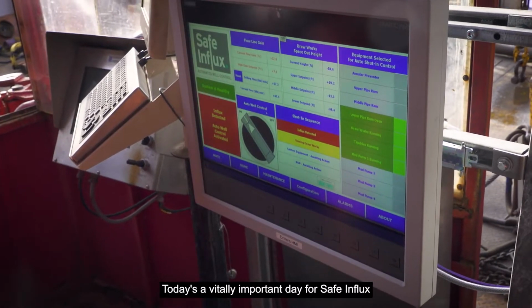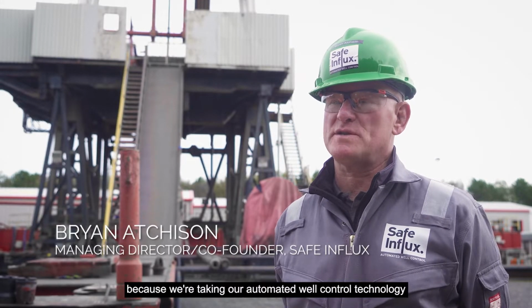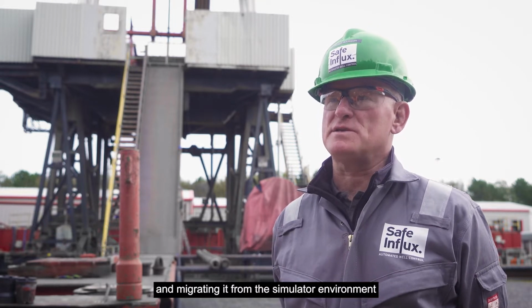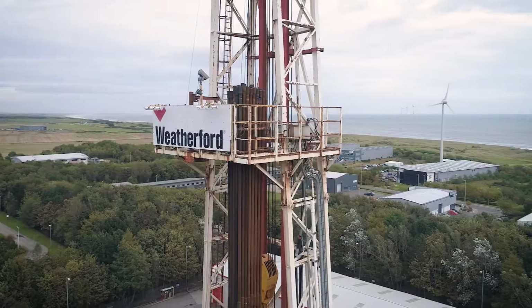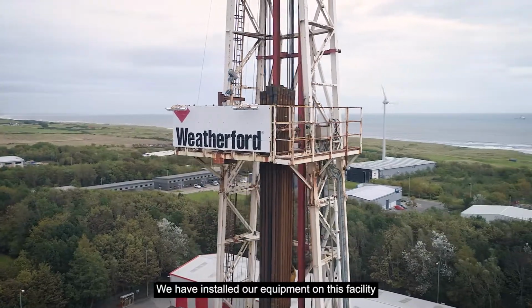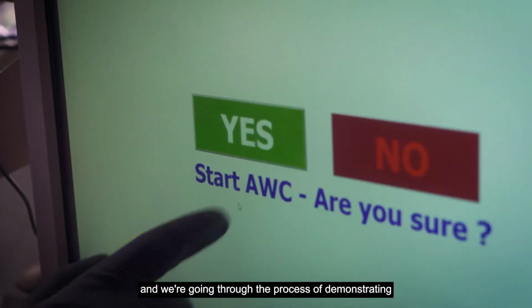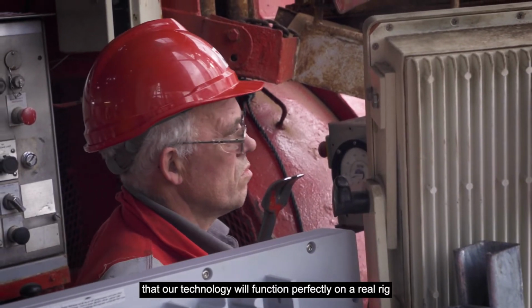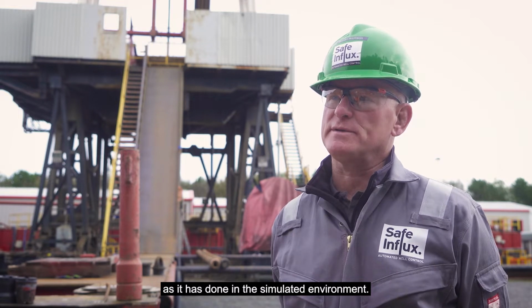Today is a vitally important day for Safe Influx because we're taking our automated well control technology and migrating it from the simulator environment into the real world using a real world rig. We have installed our equipment on this facility and we're going through the process of demonstrating that our technology will function perfectly on a real rig as it has done in the simulated environment.